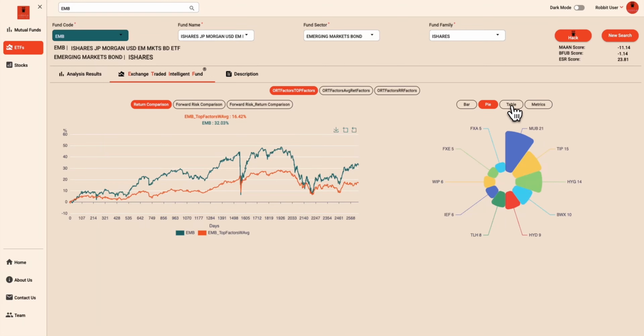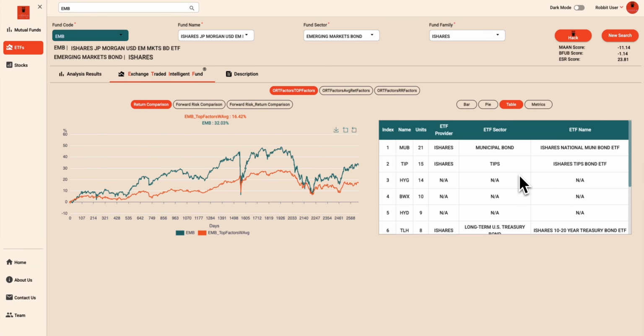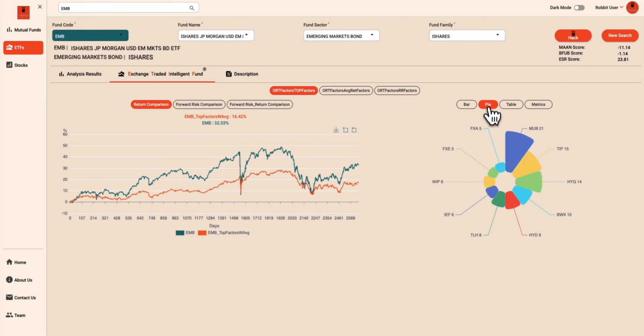You got it. And that brings us to the hidden part of their, what's it called? The multi-layered hidden Markov model. Yeah, that thing. It's all about uncovering those relationships between assets that might not be so obvious at first glance. The stuff that's hidden beneath the surface. Makes sense. Okay, so we've seen how Robbit.ai tackles that long-term analysis.